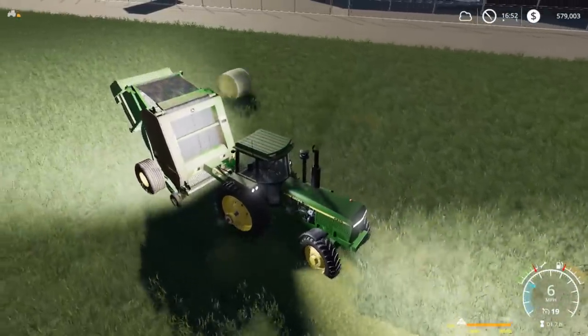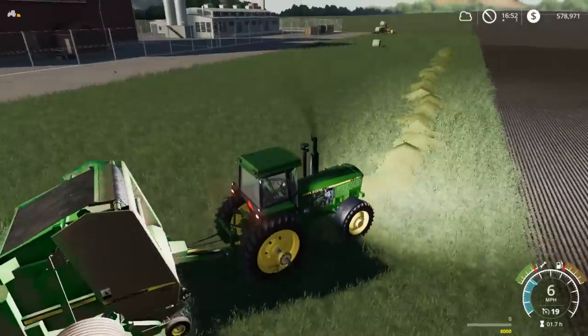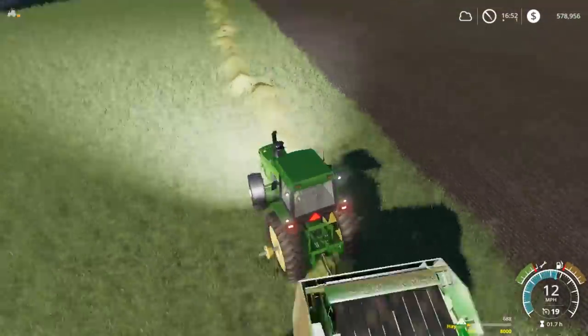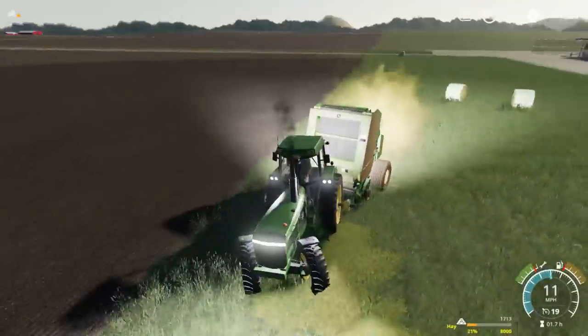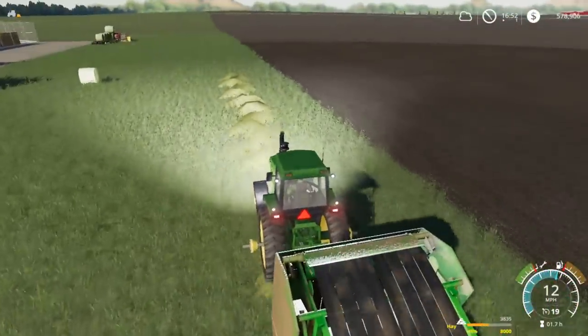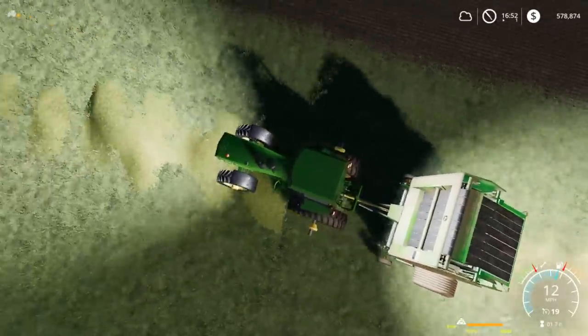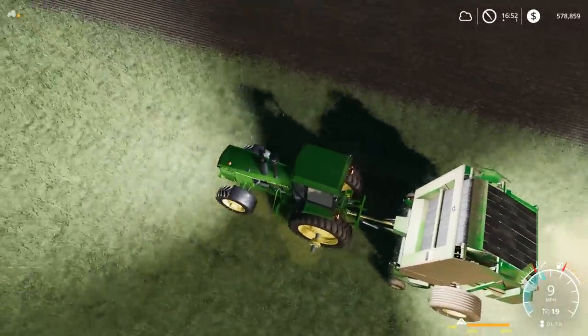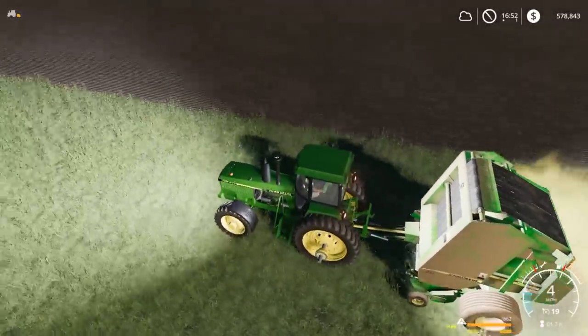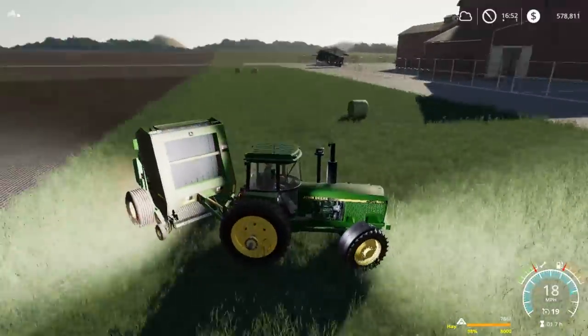Let's back around up. So we're almost done baling. This should be pretty good timing because this is all we got. Hopefully I can get the last bit in the baler. Ah, 99. But there's still some going up, right?